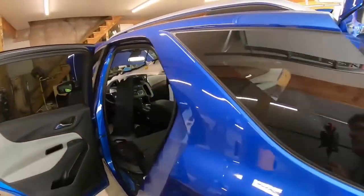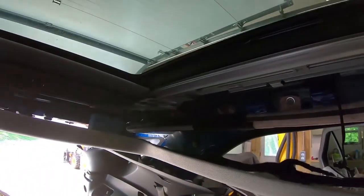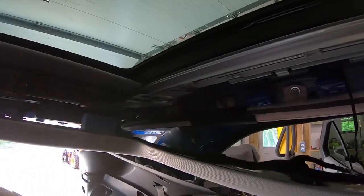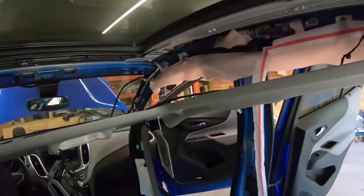I've got the driver's side side curtain airbags installed. I was able to reach back in there over the top of the headliner to reach those back bolts. I've got to do this side next, which shouldn't be too bad now that I've got the headliner down.